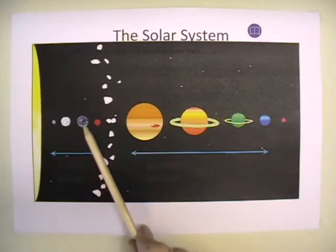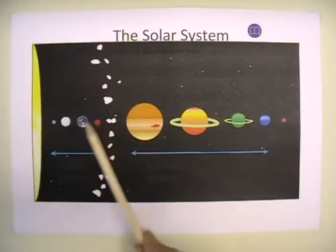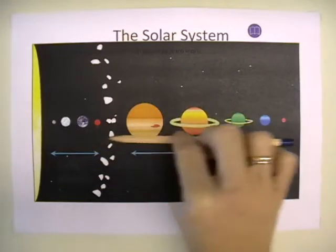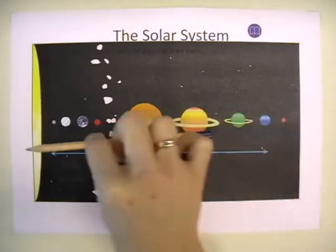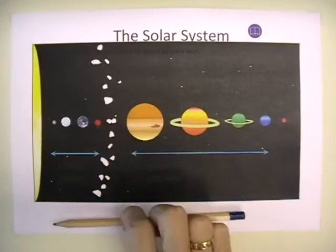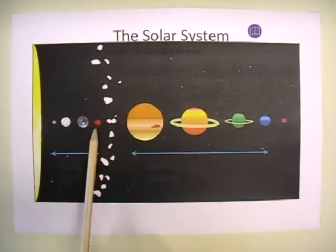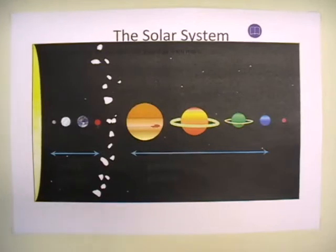All of the planets are kept in their orbit around the sun by gravity, and gravity keeps all those planets in their place. And they're never all lined up at the same time like that. They're very rarely lined up like that. Although some of them are visible from the Earth, and we would sometimes see Venus or Mars.